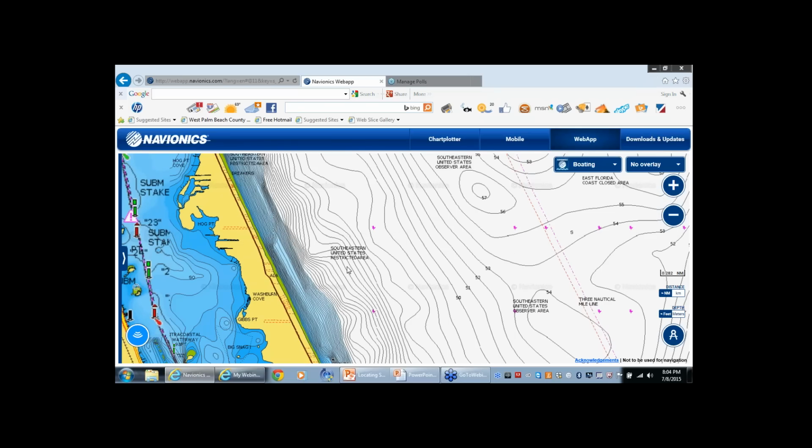Now, the key to finding more kings along the beach is if you can find ledges. Again, we've talked plenty of times about bait, structure, temperature. Ledges, drop-offs, rocks, all that's going to hold more bait. All that is going to hold more fish. Kingfish like wrecks. Why? Bait. Kingfish like ledges that are offshore. Kingfish like reefs. Why are they on a reef? Bait. So the key to the kingfish is really where they've been.